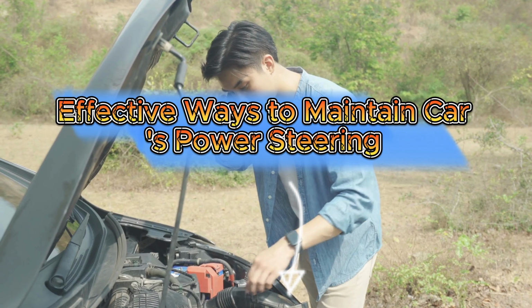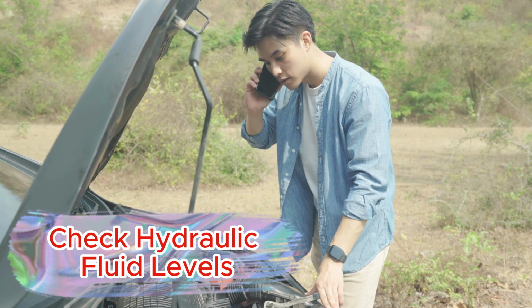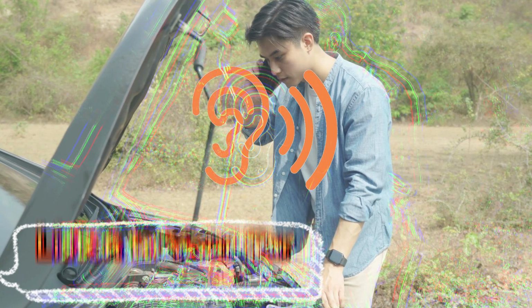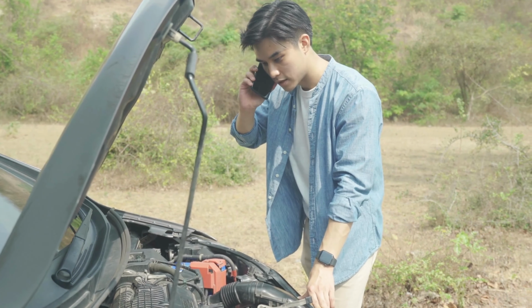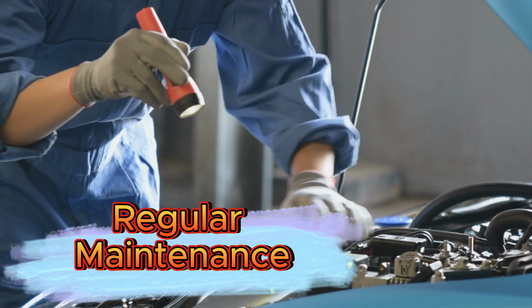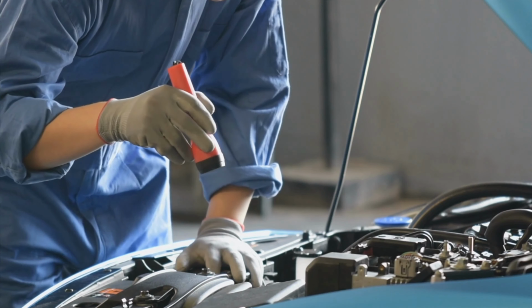So keep your car's super muscles healthy. Check hydraulic fluid levels. Make sure the power steering fluid level is adequate and change it as per the owner's manual instructions. Listen to your car. Your car speaks to you and tells you its troubles. Pay attention to any unusual noises or difficulty in steering. Regular maintenance. Don't neglect regular maintenance, including inspecting the power steering system. It's crucial and often saves you from expensive repairs.